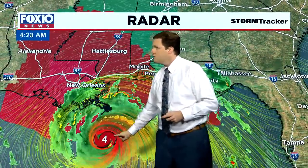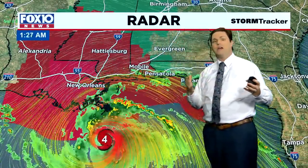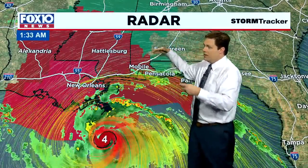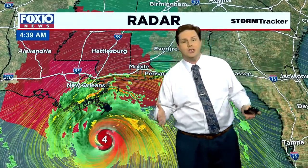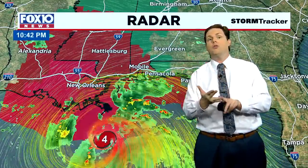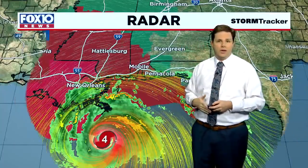As far as Ida herself, that is now a Category 4 monster hurricane that is marching its way to the north and west and will decelerate upon making landfall in Louisiana. Now that keeps us on the east side. That means we're going to be getting onshore flow. We're going to be getting a lot of rain for the next several days. And even when Ida leaves the region, we're still going to have to deal with more tropical moisture and more rain that's going to be lasting all the way through Tuesday. We're not expecting to go dry until the second half of Wednesday.